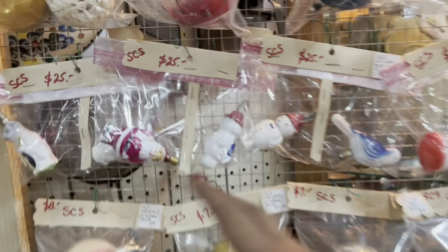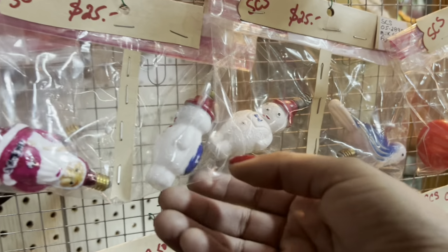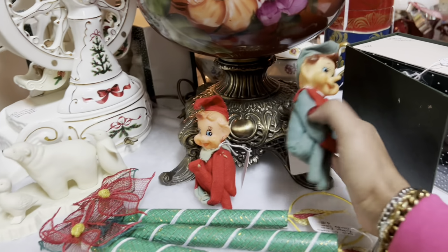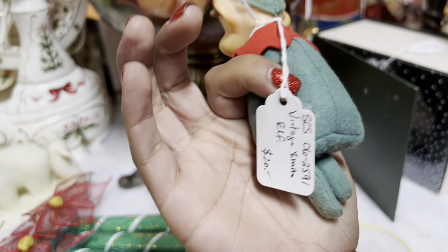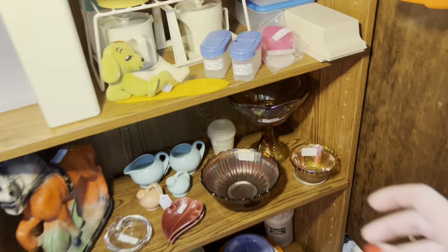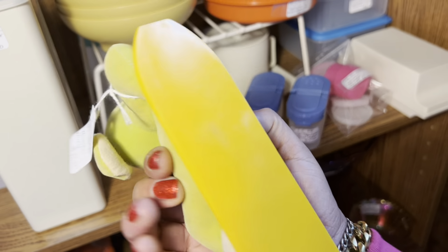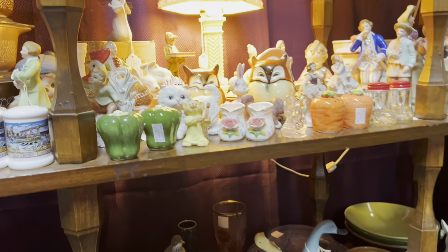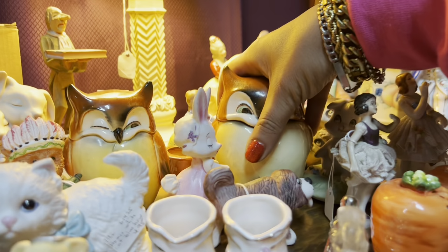I love the little milk glass light bulbs. Those are so cute. Elves. How much are you? 20 bucks. Oh, this is one of my favorite dream pets. The one on the surfboard. It's so fun. $18.50. What is this owl situation happening in here?